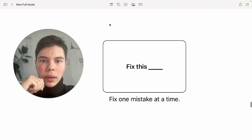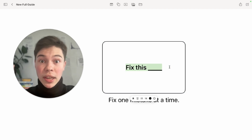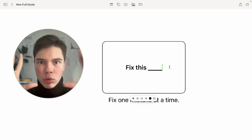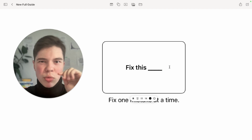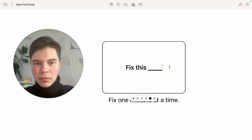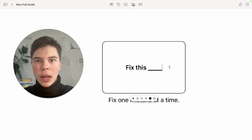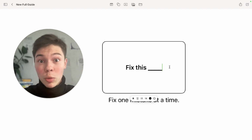So when you follow this simple approach, when you fix one mistake at a time, for example, today you recorded a video in English, like a 1 minute video, and you found this really annoying mistake that you're making constantly. So you simply say to yourself, or you write it down, fix this, stop saying this. And then eventually you will stop making this mistake. And you make fewer and fewer mistakes with every day.